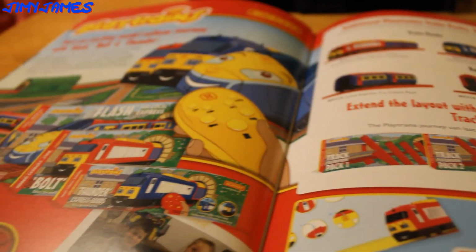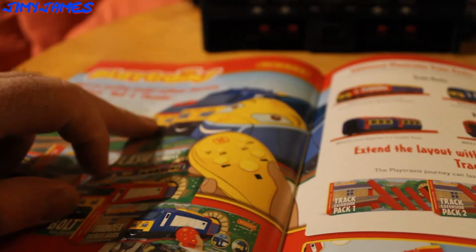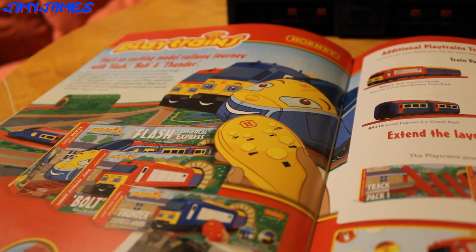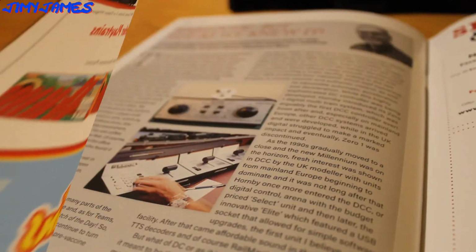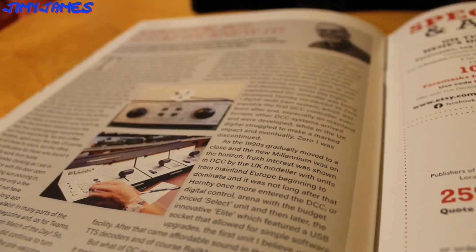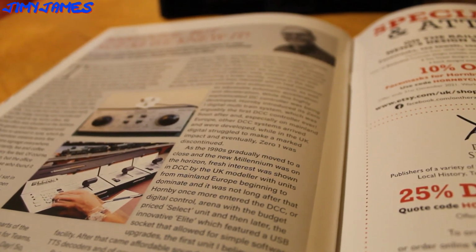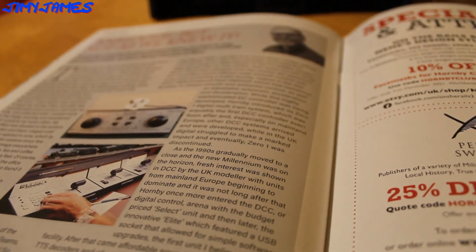And something for the children, play trains, Flash Bolt and Thunder. I think that's Flash Bolt and Thunder, I'm not sure. All battery operated, plastic track, but extra track for it and rolling stock. Analog, but not as we know it. Technology marches forward, and sometimes you have to stop and think to realise just how much things do change in a relatively short period of time.